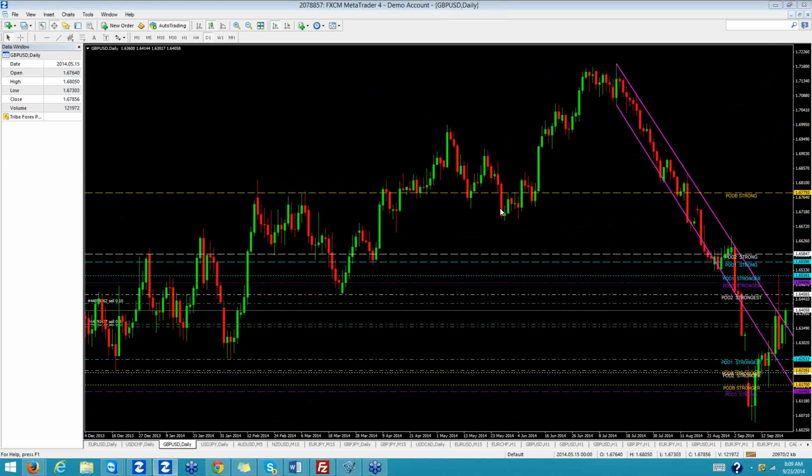All right, so first of all, let me say this about the pound dollar. If you notice, the pound dollar has this long wick here. What is this? Right, so on the pound dollar, we actually took a sell initially. We had this beautiful kind of channel that had formed earlier.